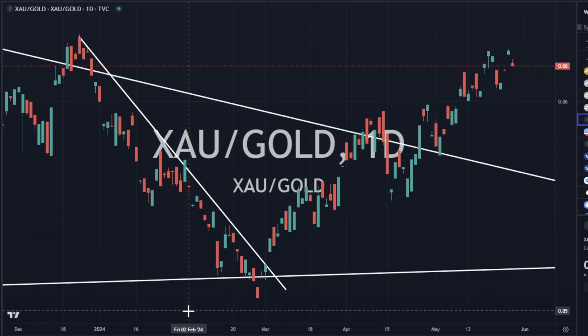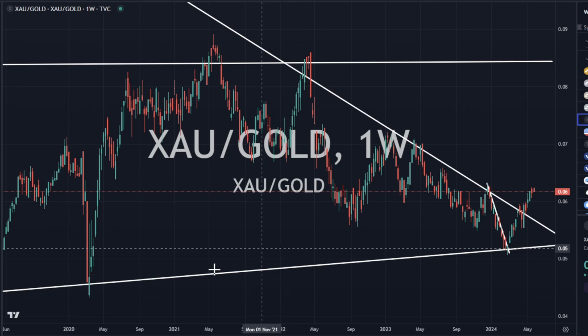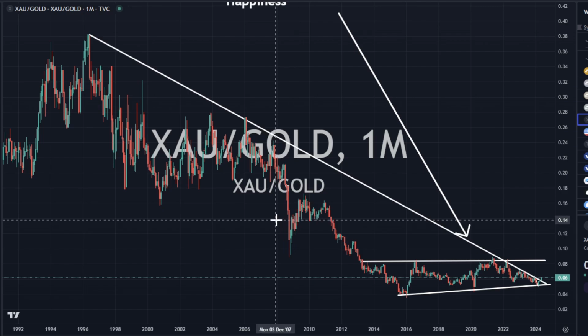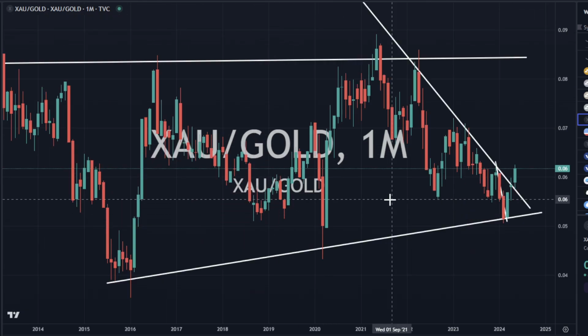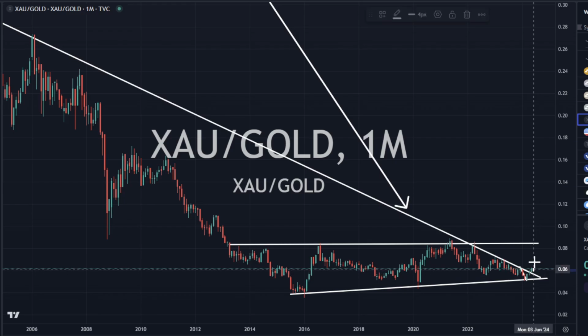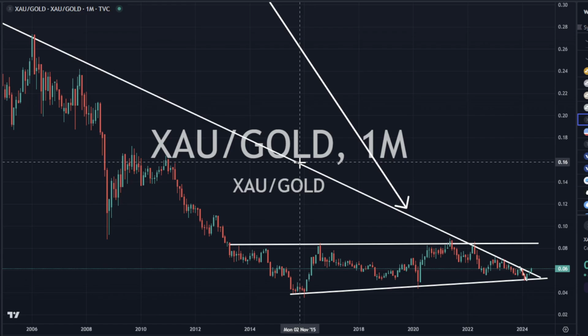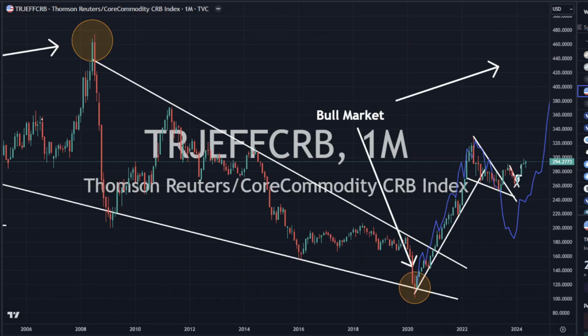XAU to gold ratio down slightly, down 1.15%. But again, I think all of this is still intact. We've broken the trend line for gold and silver mining companies to outperform gold, and I would remain very bullish. We are on top of patterns in gold and silver, and platinum's trying to get on top of its pattern and stay up there. So that is all bullish in my opinion. The CRB index is just moving sideways today.